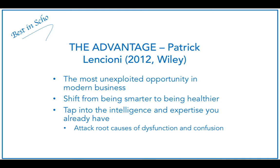It's about tapping into the intelligence and expertise you already have by attacking the root causes of dysfunction, politics, and confusion. Please note that it does take some time to develop a healthy organization, so the sooner you start on this one, the better.